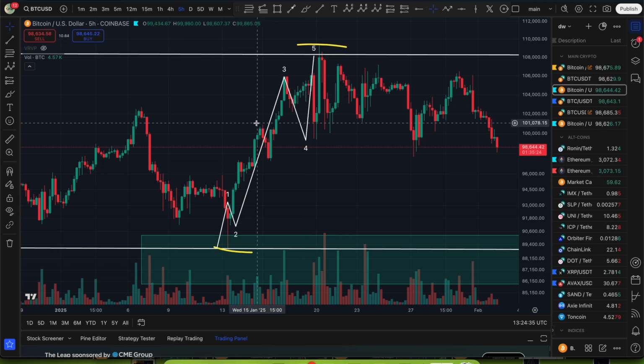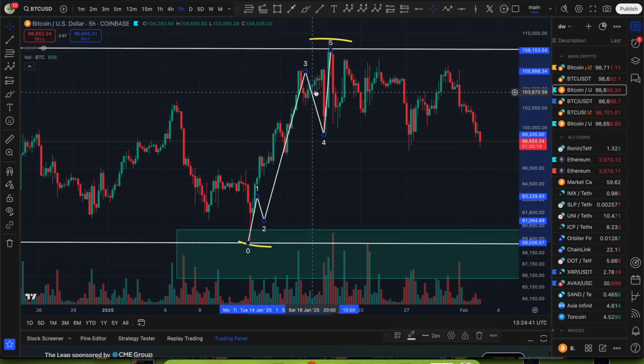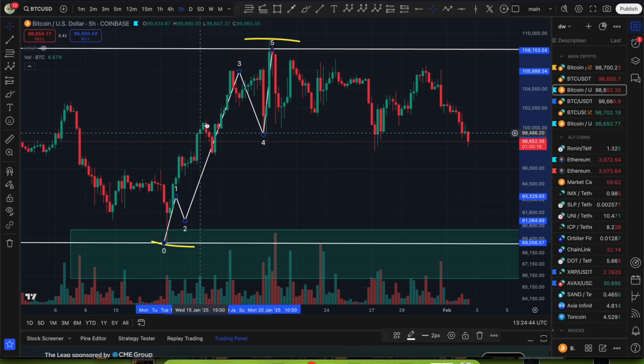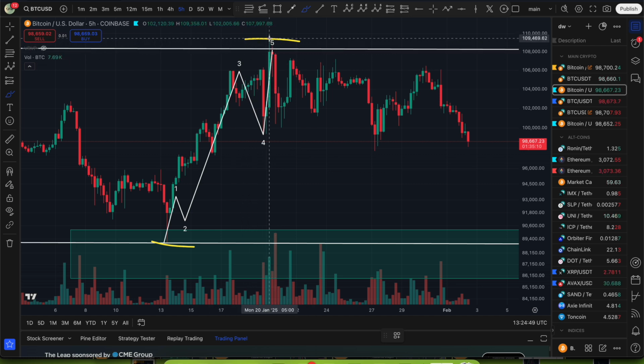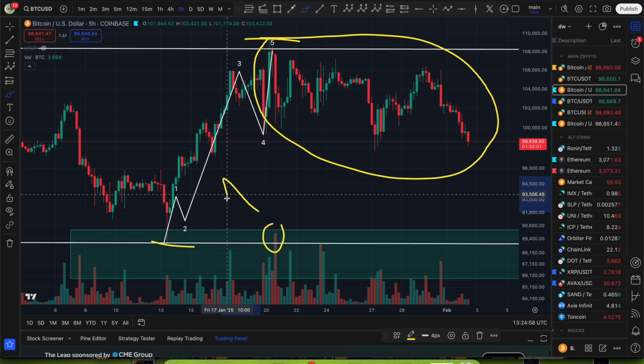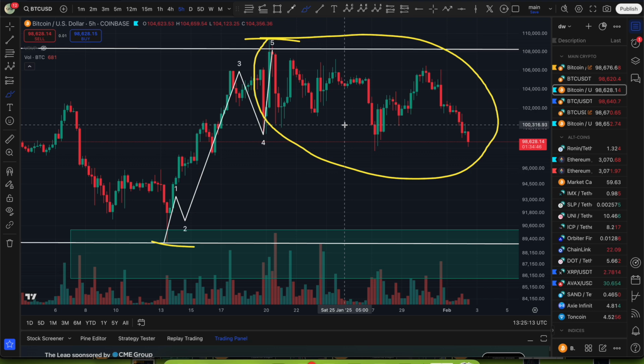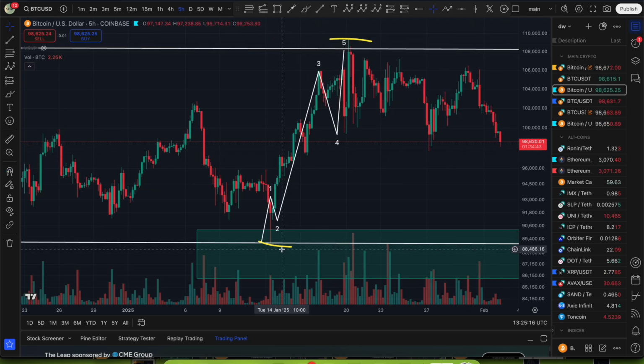What I don't like exactly here is that if this is a 5 correctional structure, maybe we can put it like this, but the volumes are not matching. After the impulse, following the correction over here, we see that this correction has more volume than the impulse. This is the impulse, and this yellow one, which I marked, is the correction. As you can see clearly, look at this massive amount of volume in the correction. So this is already a red flag. I would treat it as a red flag.